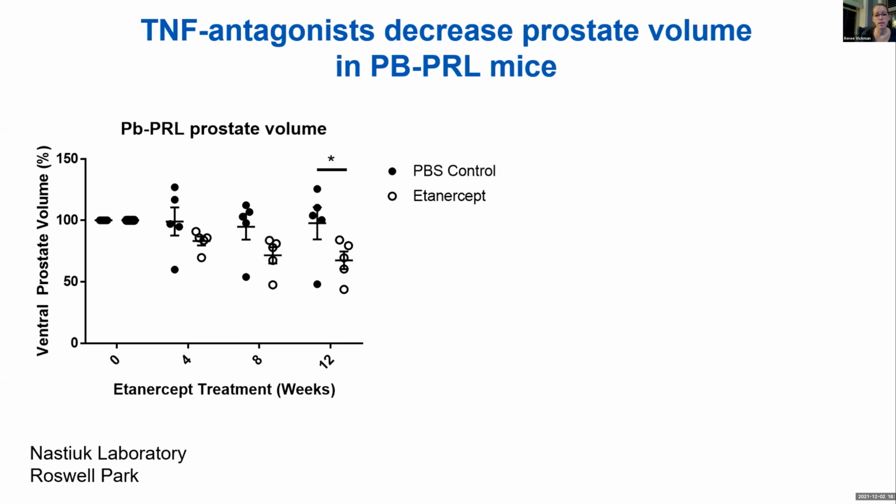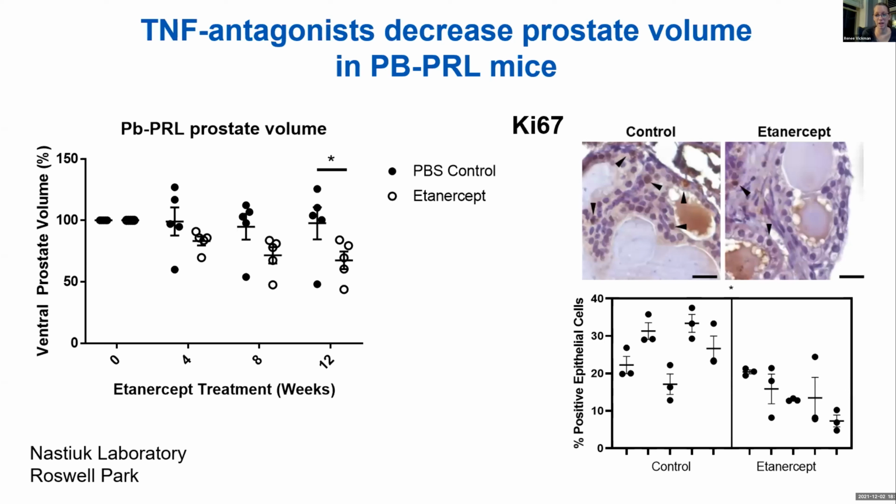So in their case, they did a 12-week etanercept treatment, and you can see that over time, etanercept significantly reduces the prostate volume in these animals. As would be expected, we also see a reduction in epithelial proliferation that goes along with the volume data.